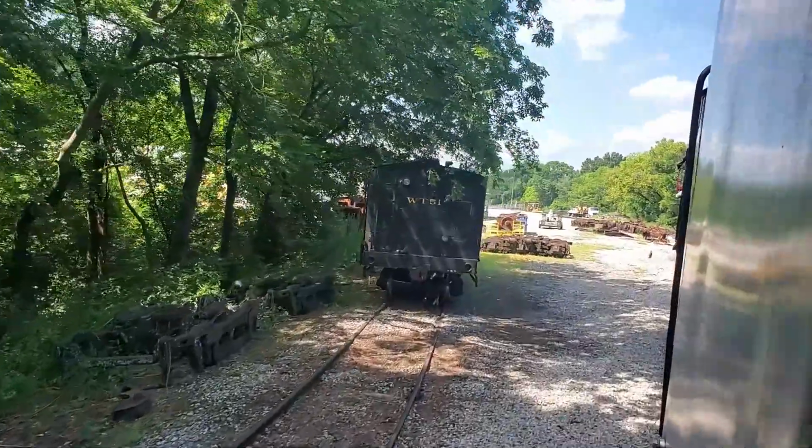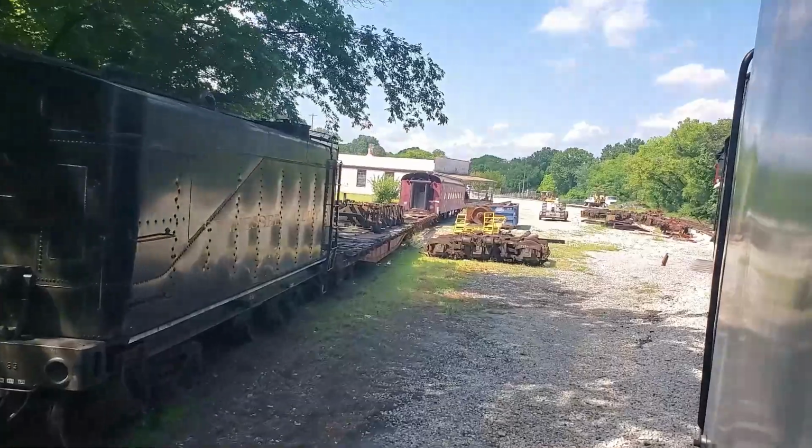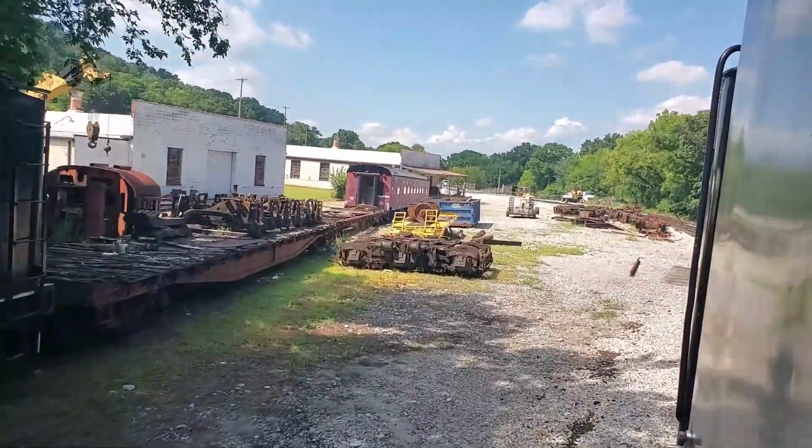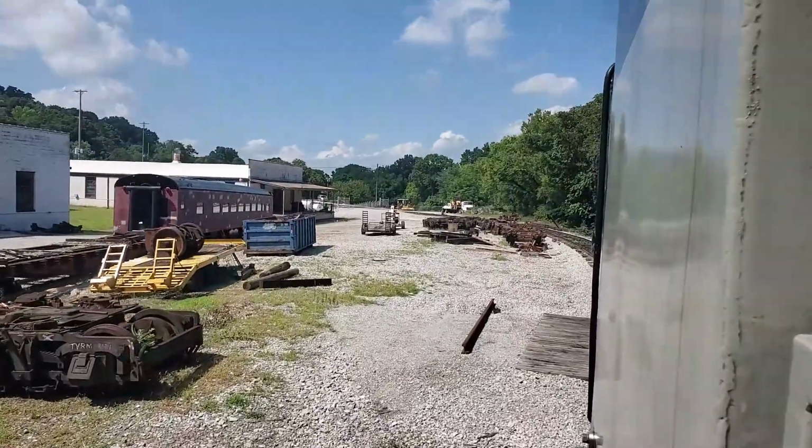Now, ladies and gentlemen, also in East Chattanooga today, we will have our depot available for business. Inside the depot today, we will have snacks, drinks, and ice cream available.